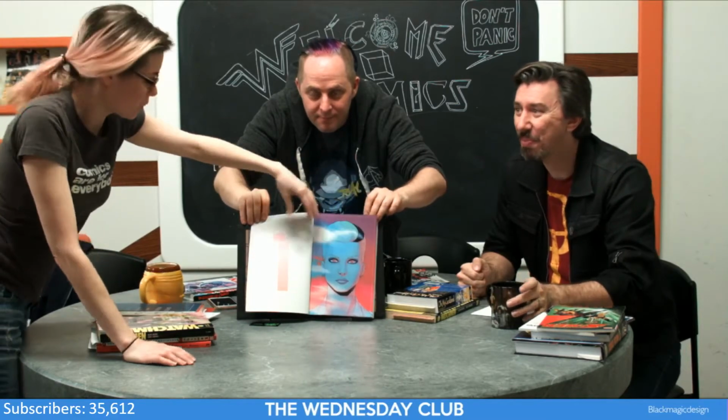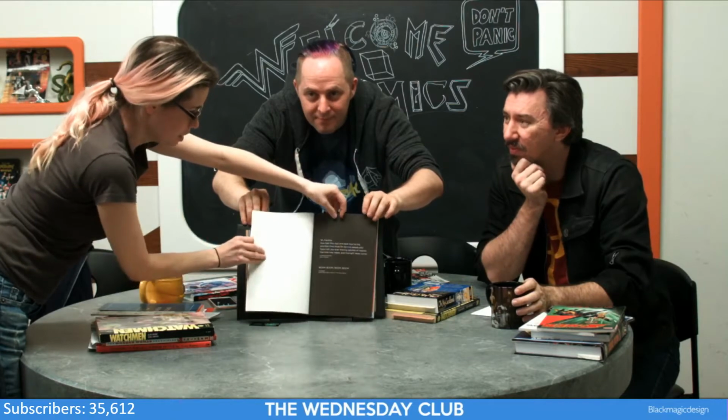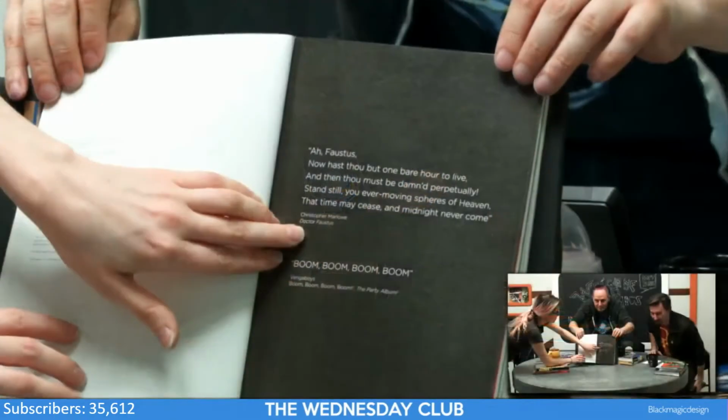So, we have just picked up The Wicked and the Divine. In the collected edition, there's this catchy little title page. There's a little quote. If anyone wants to dramatically read the Christopher Marlowe quote, I can do that.